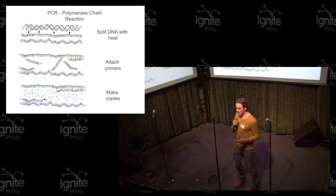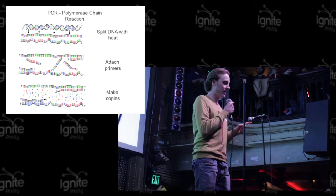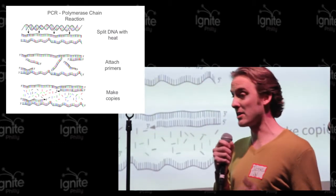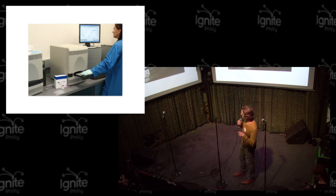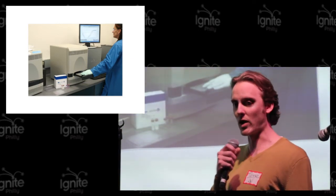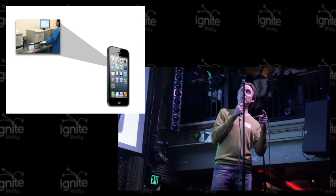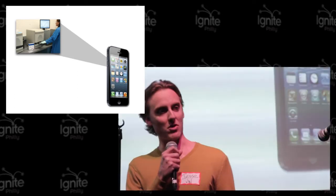PCR is essentially a copier for DNA, and this process allows you to start with 1 copy and turn it into billions of copies in less than an hour. And it's a lot easier to see a billion of something than it is to see 1. Current real-time PCR systems are found in central labs. They're big, they're expensive, they're hard to use, and they require a lot of expertise. Biomeme's vision was to take the same powerful technology found in a central lab and pair it with your most trusted tool, the smartphone.